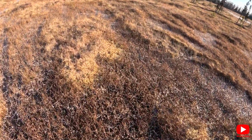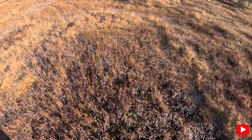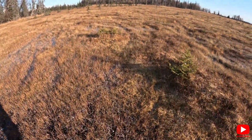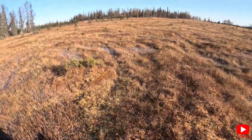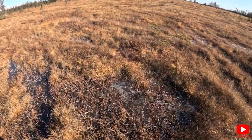In the summertime, I can't ride out through this way because these water puddles, it's just mud down. It can swallow a whole wheeler with no problem. And that's why I have to skirt around, go do a lot of zigzagging and stuff like that.